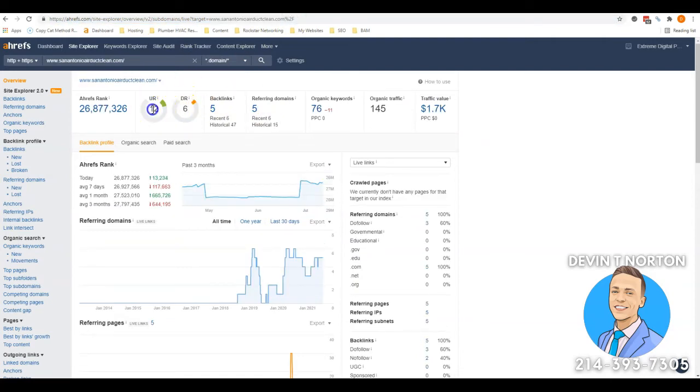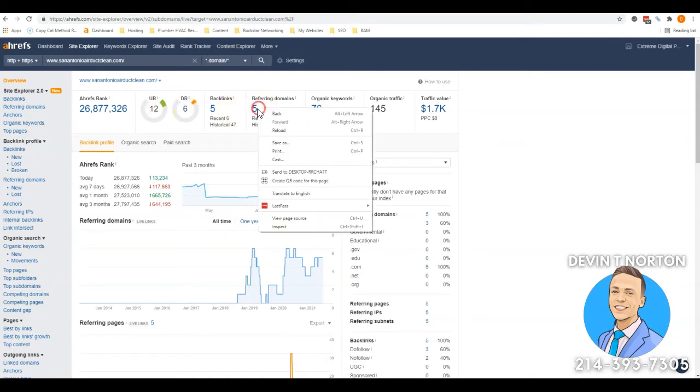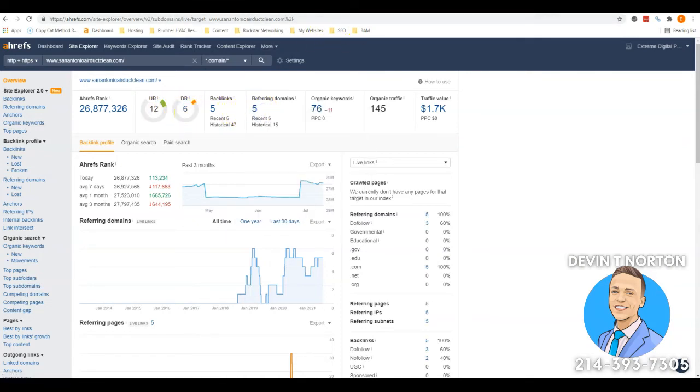It's a lot higher. These 2 numbers, you want to get this ratio as close to 1-to-1. I don't want to get too into the weeds with it, but to give you layman's terms, this is the power of your homepage, and this is the power of your entire site. And you want to have these as close to 1-to-1, and you do that by getting higher quality links. So this is a really easy fix.